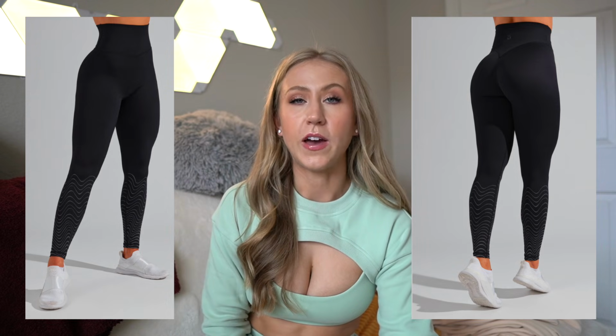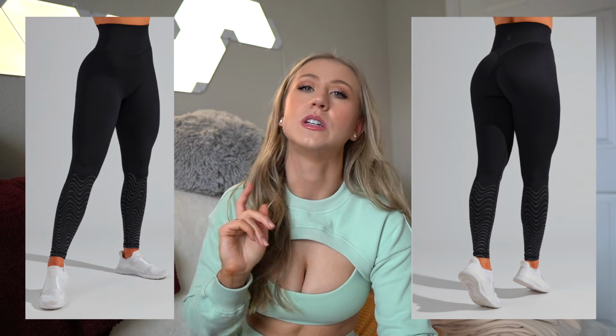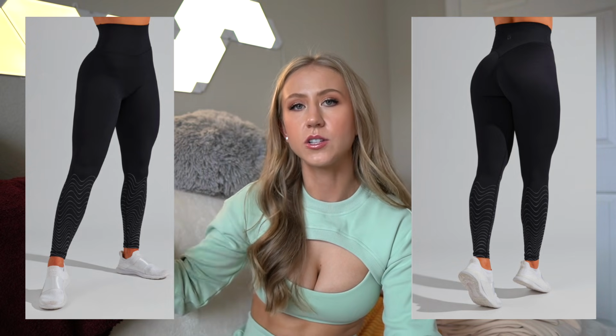It's made of the Elysium fabric, so that's a performance material. It still has good stretch to it, but it's going to be sweat wicking. It doesn't collect pet fur. And this one has a reflective print detailing, like these little waves along the bottom.